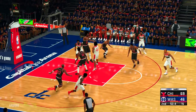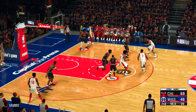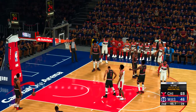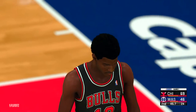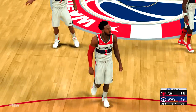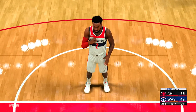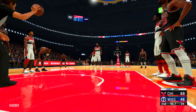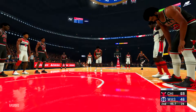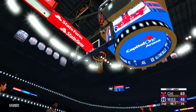To the inside, and it's blocked. And they'll get another chance. Here's Wall. And he's going to the line for two. The official saw contact while he was going up. Second personal foul. Wall figures out ways to draw fouls and turn those into points. He is a dynamic point guard. At the line for two. Shooting two. And that one falls for Wall.